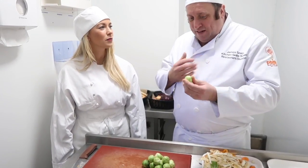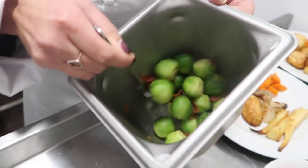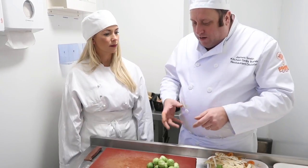I mean, I personally think sprouts have a bit of a bite to them. So we're going to boil these off. We're going to then finish them with some grilled bacon, crispy bacon, just over the top. We're going to add the fat as well, just to give it a little bit more flavour, a little bit of salt and pepper, and that'll be fantastic.